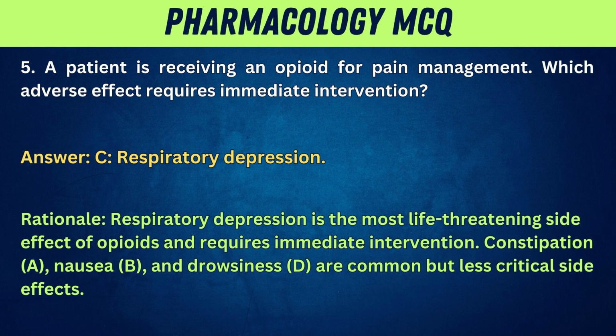Respiratory depression. Rationale: respiratory depression is the most life-threatening side effect of opioids and requires immediate intervention. Constipation, A, nausea, B, and drowsiness, D, are common but less critical side effects.